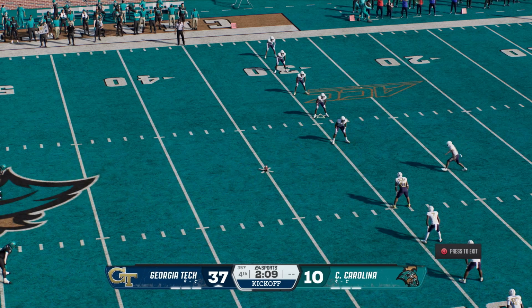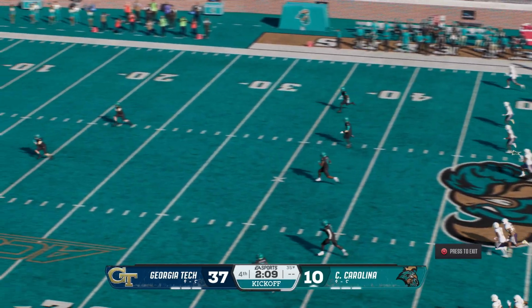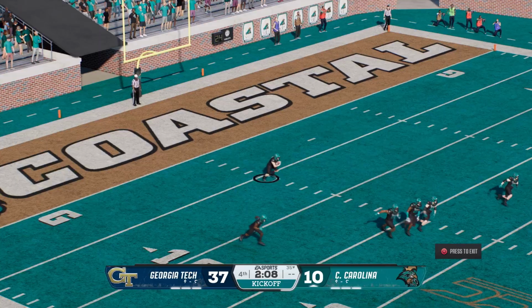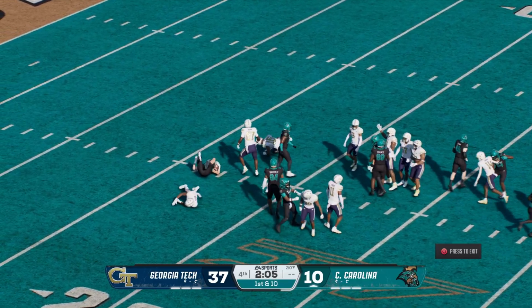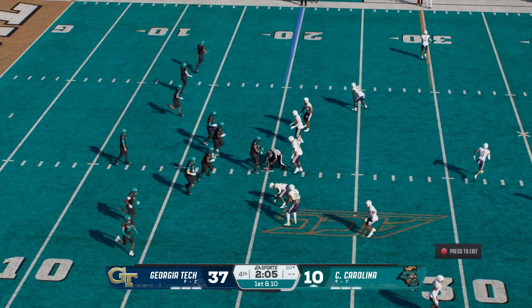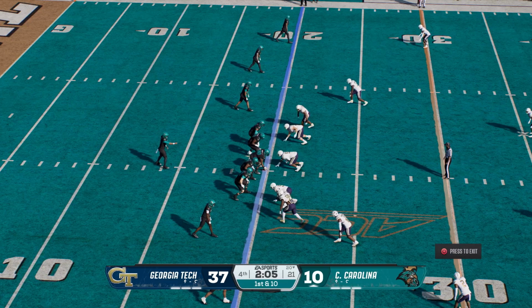They're coming out to tee it up for the kickoff, and that last score was a real buzzkill for this crowd. He'll start the return inside his 5. He was hoping for something a little more dynamic, but they get him on the ground at the 20. Coastal Carolina takes over, and here comes the offense.